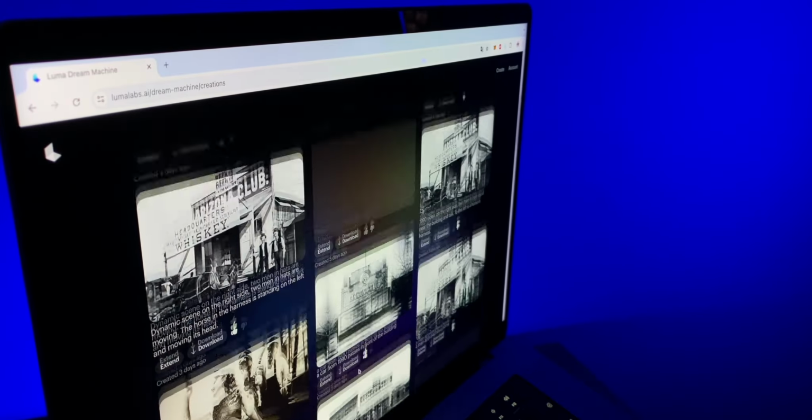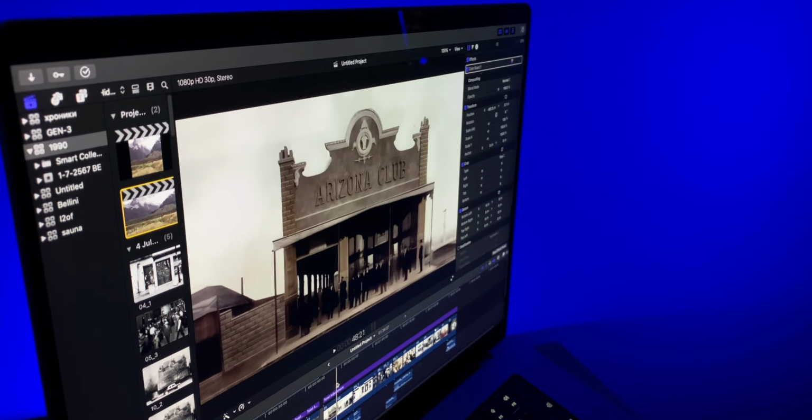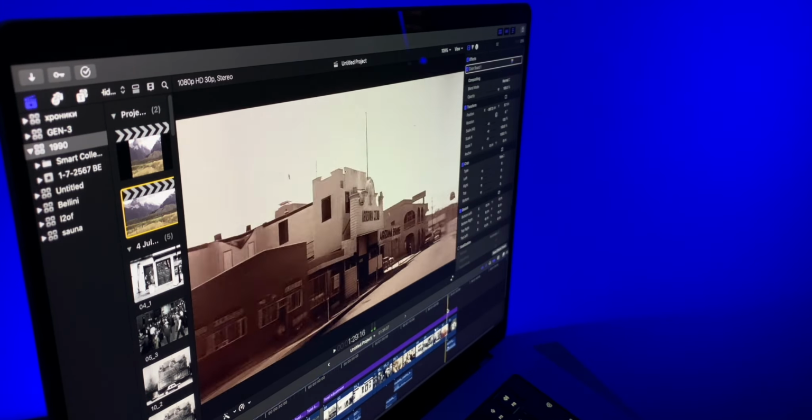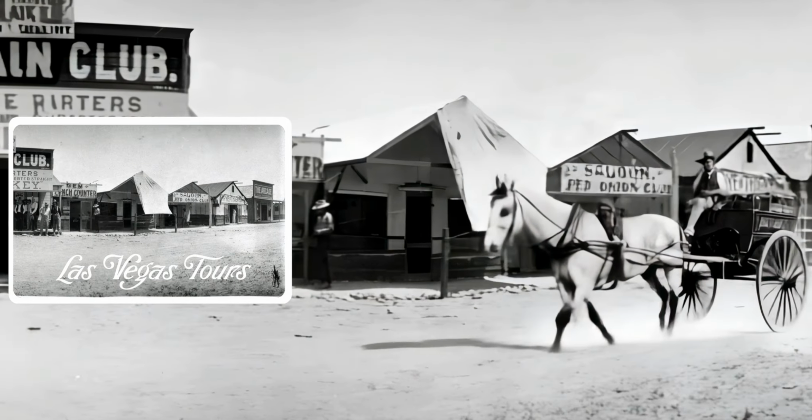Then comes the detailed work on each frame. It's all about working with prompts, experimenting, plus some hacks and personal techniques. The goal is to get the AI to do exactly what we need. Check out this result.